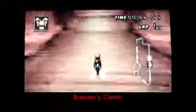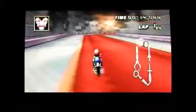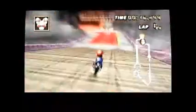Bowser's Castle. All I gotta say is that Nintendo really outdid themselves in the design of this course, because it is awesome in every way imaginable. The music is awesome, the level of difficulty is just right considering it's in a special cup, and the overall environment in which this course lies is just breathtaking.